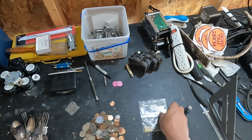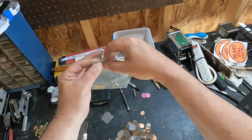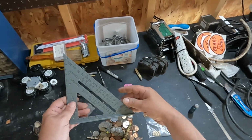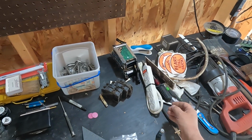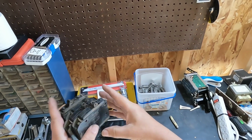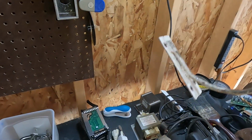And then I found this little bag with some gold in it. It looks like some type of earring piece. So I'll take that to my jeweler guy and see what we got there. A little brass there, some more brass here. Found an aluminum triangle power supply. Found some of these cool Bears Still Suck stickers. Found some tandem breakers, Square D, 20 amperes. Found this big hook. I'm gonna mount that up here and put my cord hoard, I can hang them all on there somewhere.